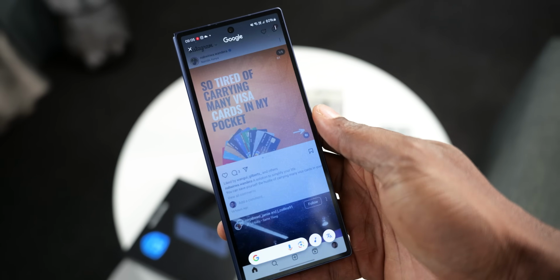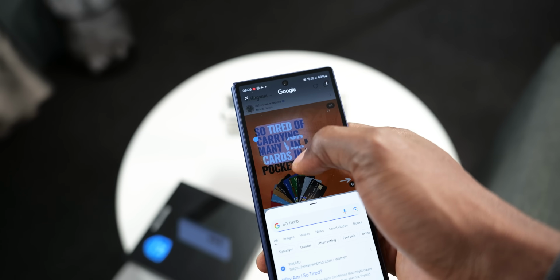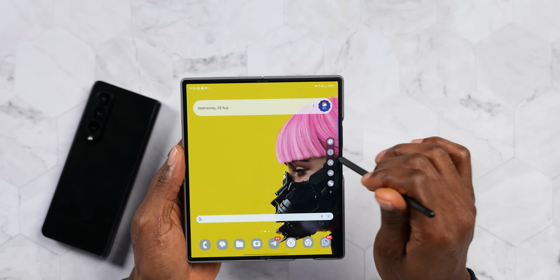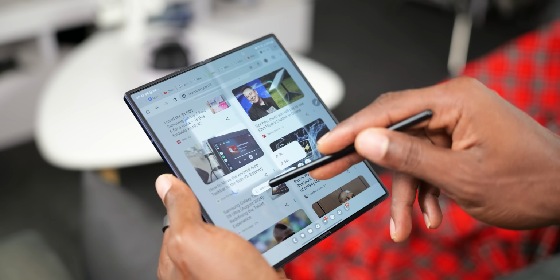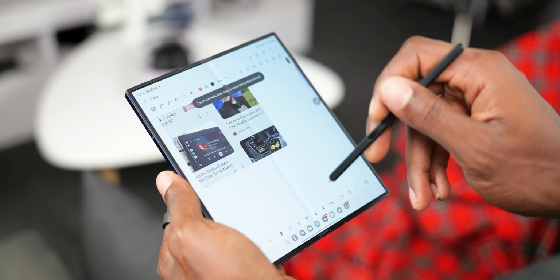Now, the Galaxy AI feature I've used the most is circle to search, not just to search stuff, but more to copy text from images or pretty much anywhere. I also love the improvements to Smart Select and how easy it is to add them to notes, plus you can now just copy them to clipboard without having to save them to your gallery.